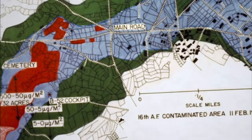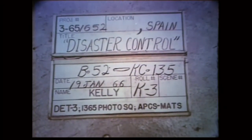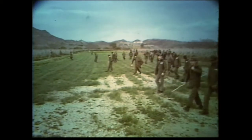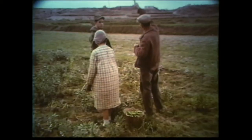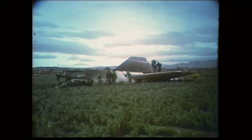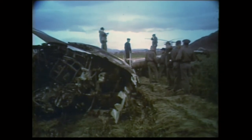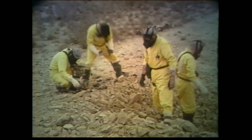The accident over Palomares, I think, was significant because of the scattering of plutonium on foreign soil. It had incredible press coverage of that arena and incredible negotiation between the U.S. government and the Spanish government with respect to the level of cleanup. We wound up buying up a lot of tomato fields over there.